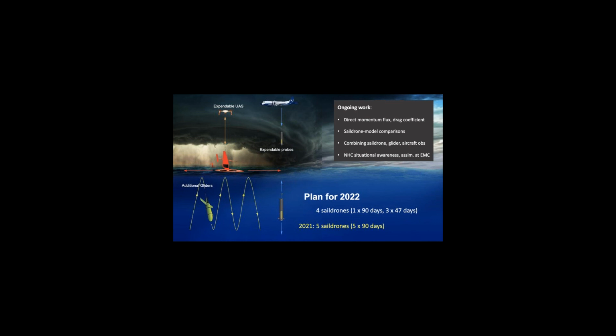So for this upcoming season so far, we have funding for 4 sail drones, so 1 for 90 days and then 3 for 47 days. And that's only about half of what we had last year. We had 5 sail drones for 90 days. So hopefully, with some more funding, we can get back to where we were last year. And also potentially we'd like to put one in the Gulf of Mexico, which of course is a very, very important region for hurricanes potentially making landfall.